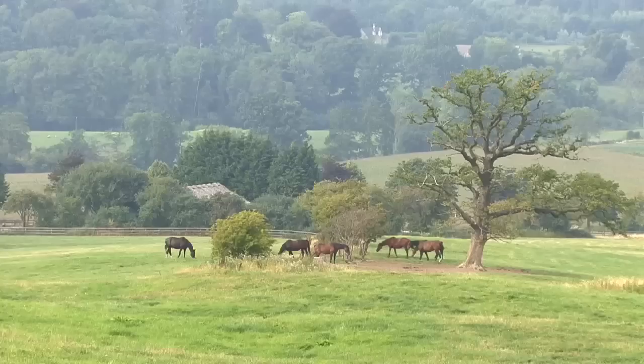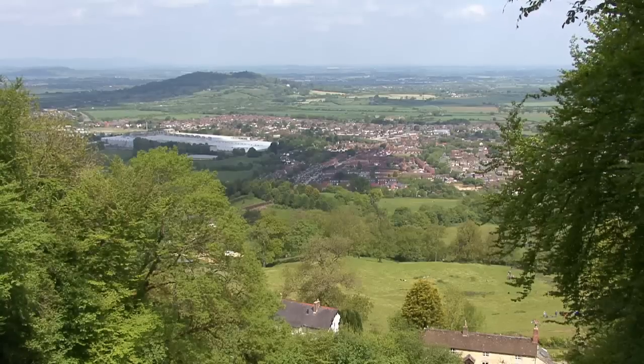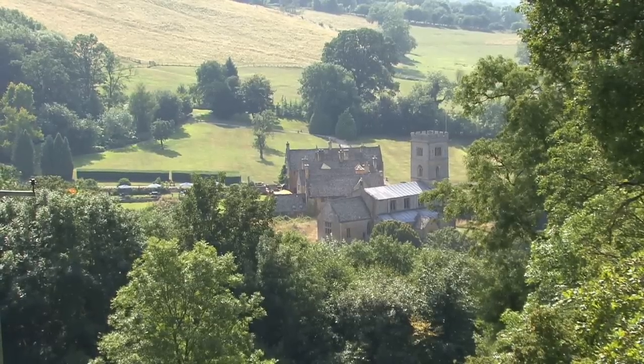It's diverse, it's high quality, and to be designated an area of outstanding natural beauty means that this is a landscape that should be protected for the future generations to enjoy. I'm a big fan of viewpoints. I love being able to stand on top of a hill or somewhere and just see the landscape spread out before me, and the Cotswolds has some stunning viewpoints.